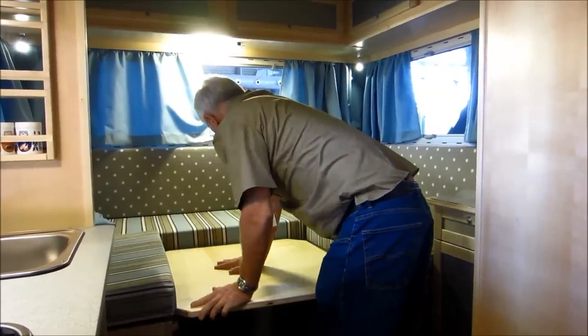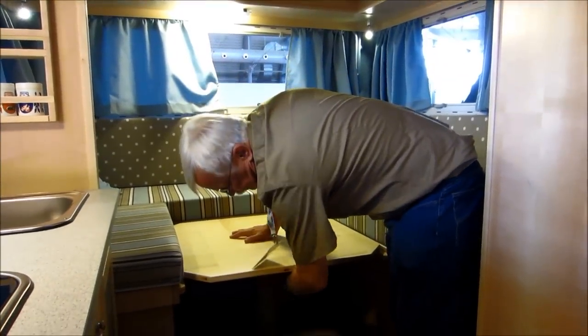The round seating group in the rear can, of course, be converted into a comfortable double bed.